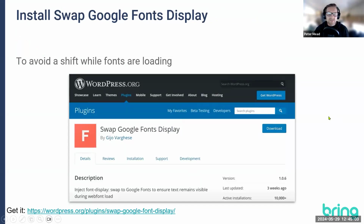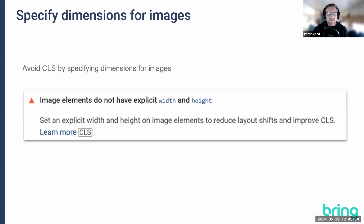And some of the things we can do, like fonts. Fonts is one that really causes this problem. So you can avoid the shift while the fonts are loading. There's many plugins. Here's one, which is Google Fonts to swap that font. So that's definitely something worth doing. So it avoids that because as your page is loading, it's trying to show a font and then it swaps it out with Google, and you don't want that to happen.